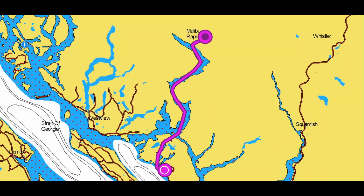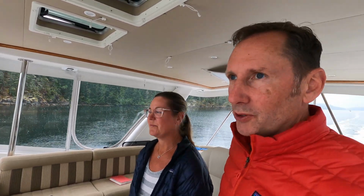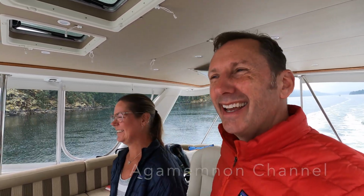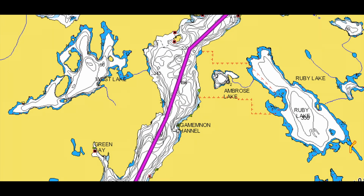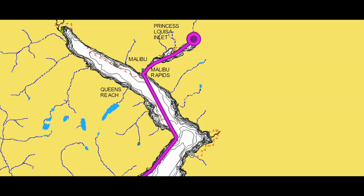So we're off to Chatterbox Falls on the Sunshine Coast, and as you can see, it's not very sunny today. Not a lot of sun today. We're going through Agamemnon Channel, which will ultimately take us up past Nelson Island. We'll do the Prince of Wales Reach, and that's going to take us up to the Princess Royal Reach.